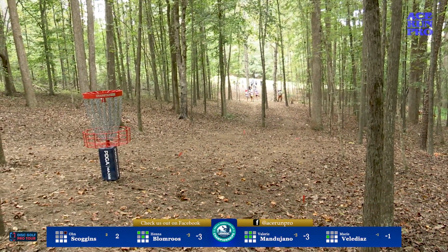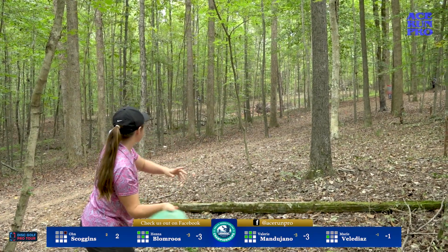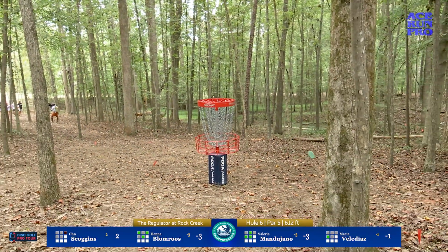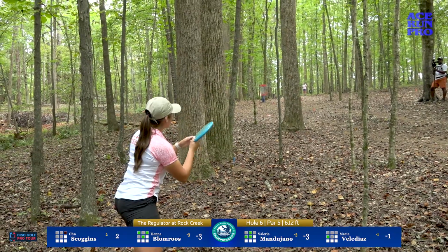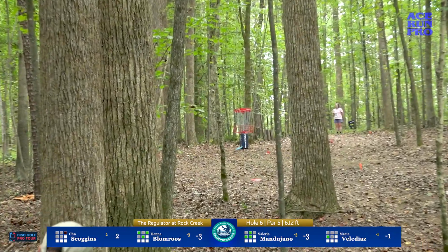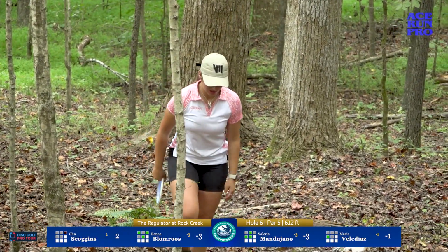Valerie's fourth shot hits some trees and she has landed short. If you have 3 bad tree kicks, you might be out of it. Macie's forehand approach puts her inside the bullseye. A nice touch forehand from Valerie to put her under the basket.